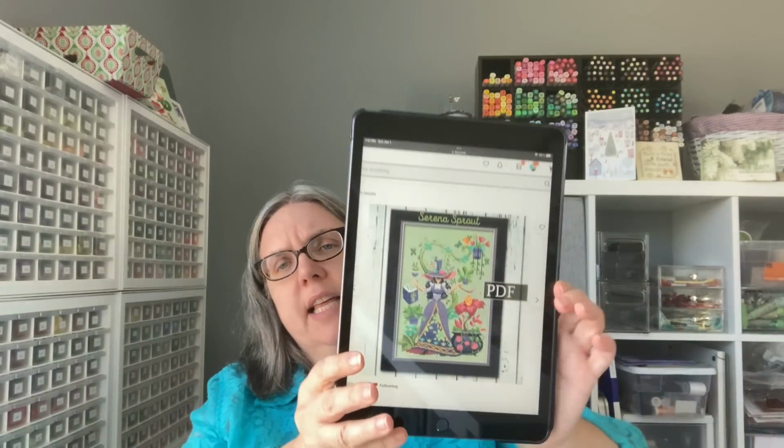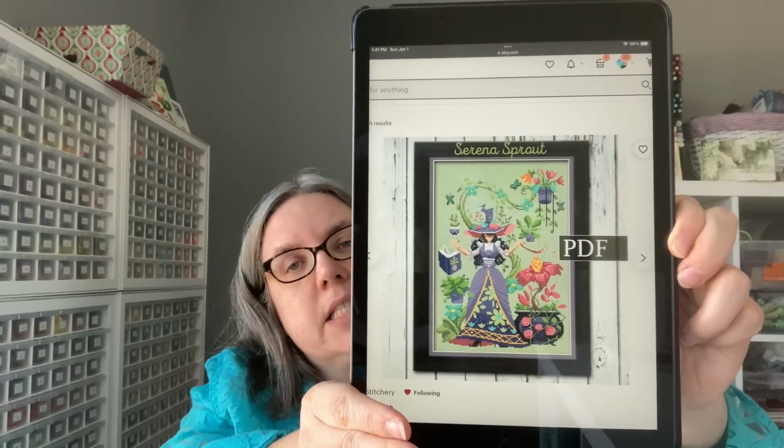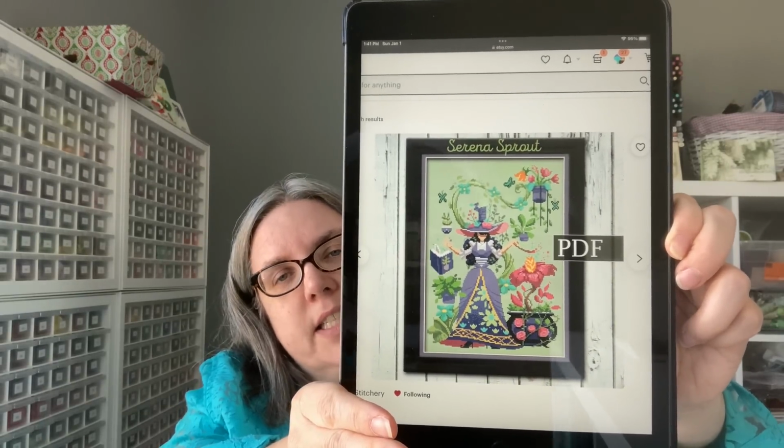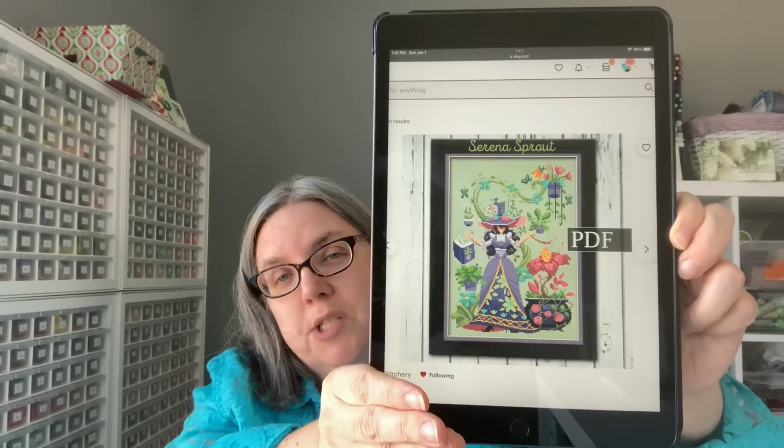Next. This one is, after I finished Lady Halloween from Jardin Privé, I wanted another kind of large, fun piece. This is way different colors. And so I found Serena Sprout. I think it had come out around when I was finishing Lady Halloween. And this is from Autumn Lane Stitchery. I loved it. And so I replaced my Lady Halloween stitch along with a Serena Sprout stitch along.